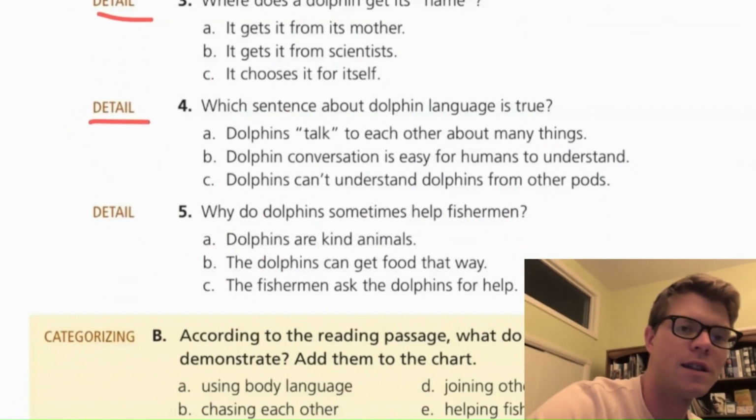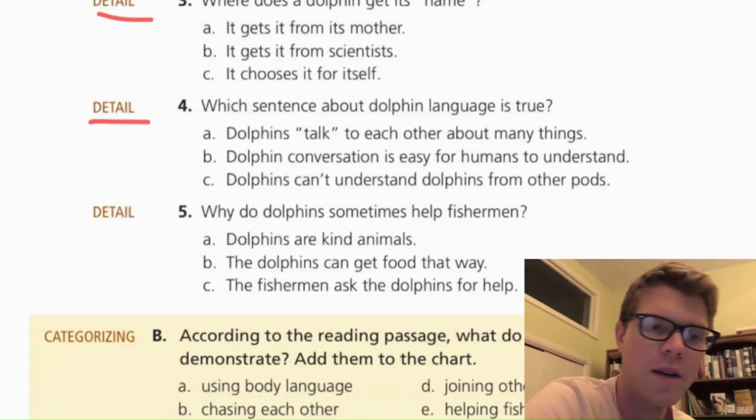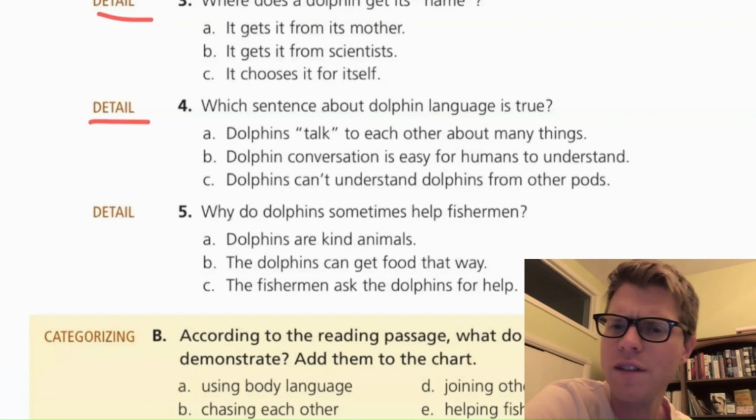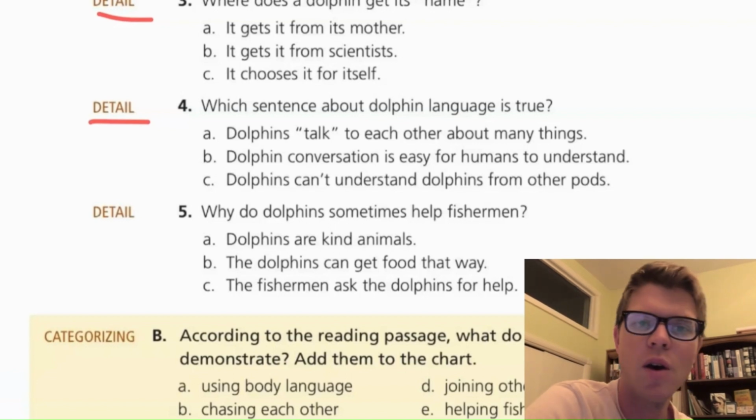Next, we've got another detail one. Number 4, which sentence about dolphin language is true? A, dolphins talk to each other about many things. B, dolphin conversation is easy for humans to understand. Or C, dolphins can't understand dolphins from other pods. This you can go back and search the reading passage. So, what is true here?